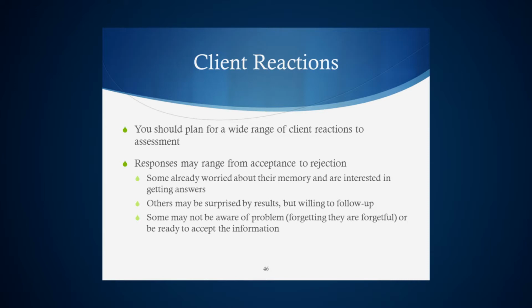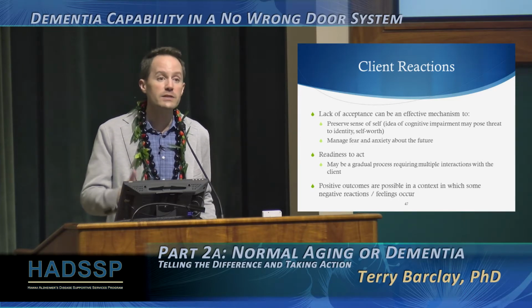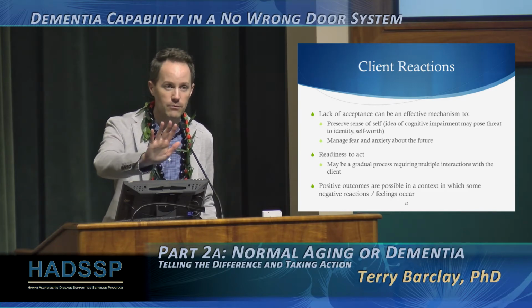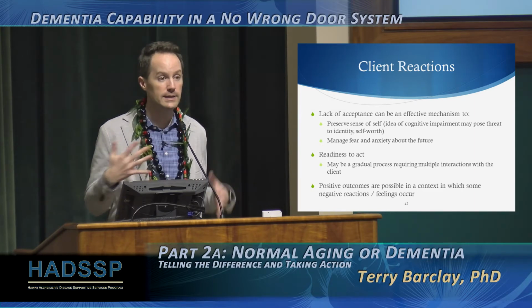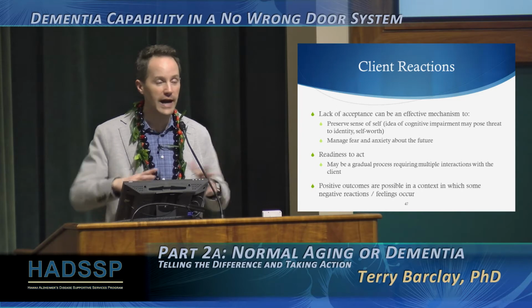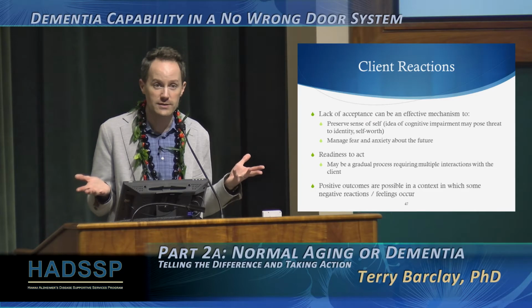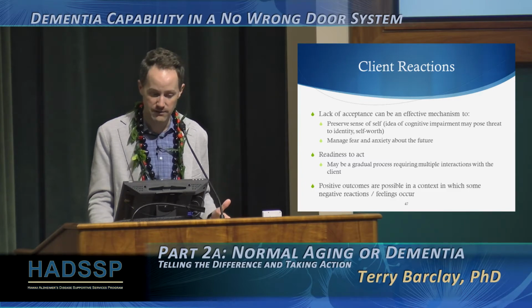And then there's going to be the third group, who are the hardest, who may not be aware of the problem, so they're forgetting that they're forgetful, or they just might not be ready to accept what you're telling them in the moment. And keep in mind that this is a protective mechanism. If I reject what you're telling me about the fact that I might be having memory problems, I preserve my dignity, my sense of being whole, not impaired, and I don't have to deal with what you're telling me. And that is a coping strategy that some people have. Some people in this room probably have that coping strategy sometimes, and that's okay.